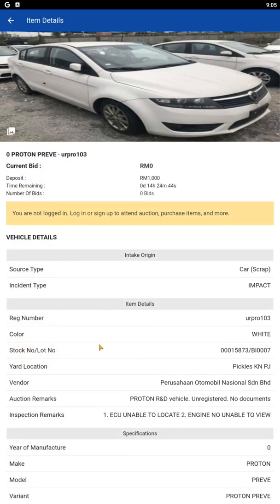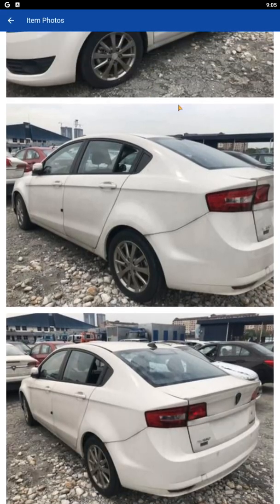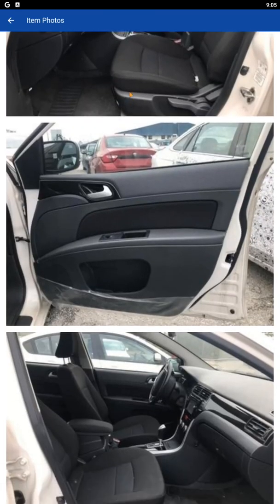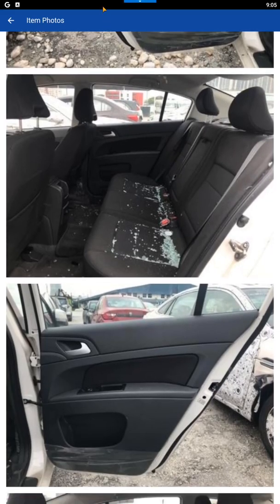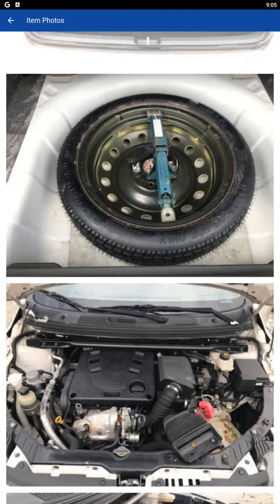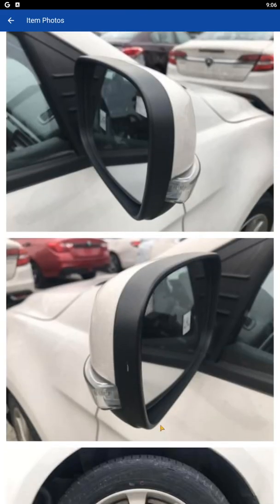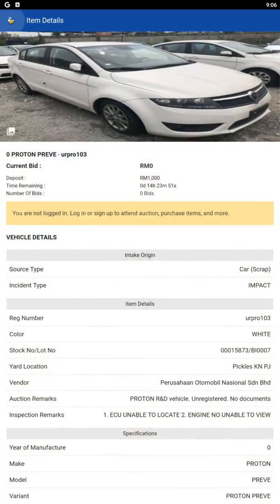Next up we have a Proton Preve. And this Preve has Xora 2015 wheels. Got the turbo badge, the Lotus Ride and Handling badge. Inside it's got the premium black trim. This is another left-hand drive example, but more powerful, you know. Shattered glass remains. Turbo engine. All-round disc brakes. And the standard instrument binnacle.